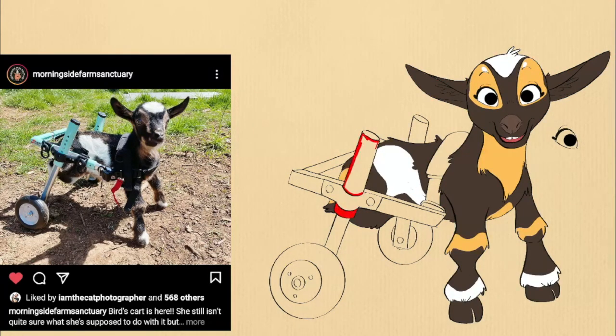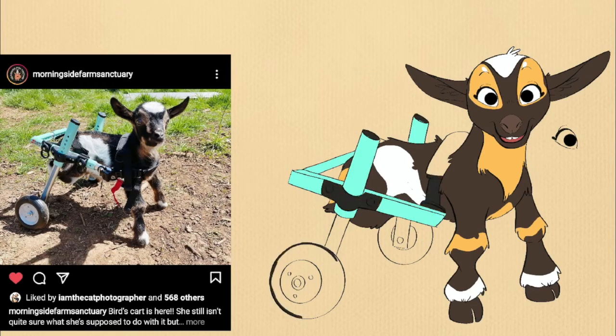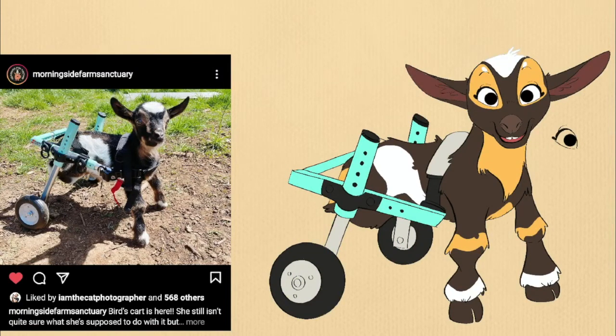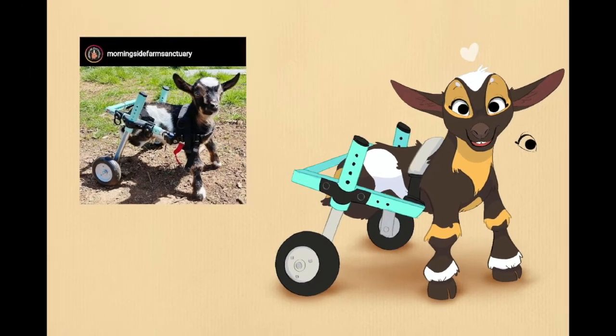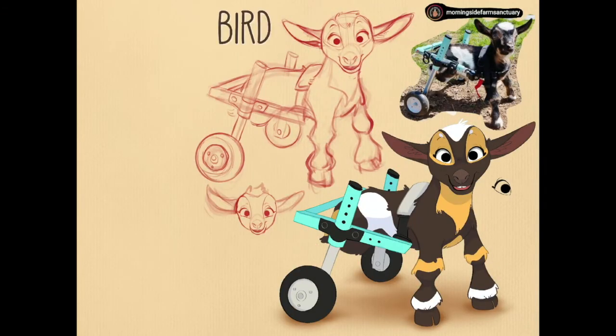Coloring, obviously she's got a pretty dark base, which I never go that dark because you still want to be able to see the lines. So I just make it a little bit lighter. I probably could have gone a little more gray so it reads as black, but you can always change the colors later. I do everything in layers, so I can always change the colors. And here's how I put everything together from my Instagram post.